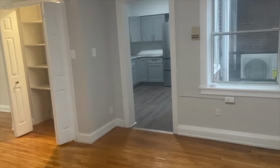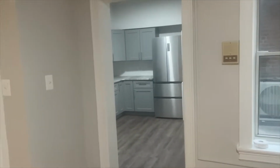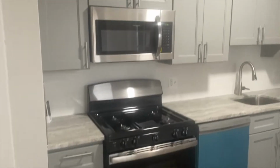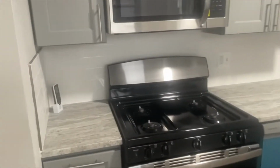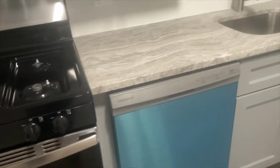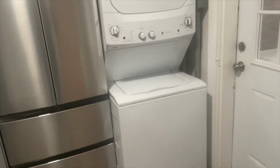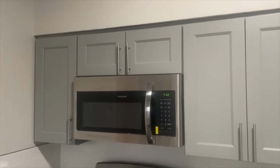From the living area, you see a beautifully renovated kitchen, brand new floor, brand new appliances, marble countertop. You have a gas oven. You have a dishwasher here. A lot of storage space. You have a washer and dryer in the unit. It's just a gorgeous place. You have a built-in microwave.